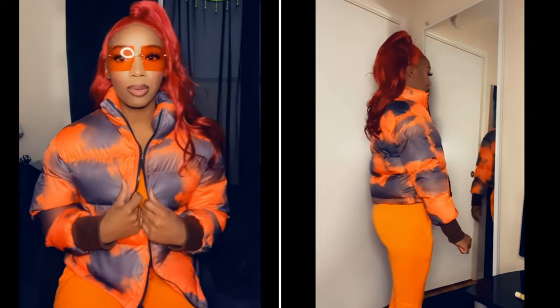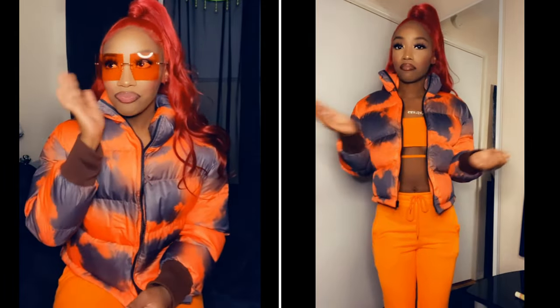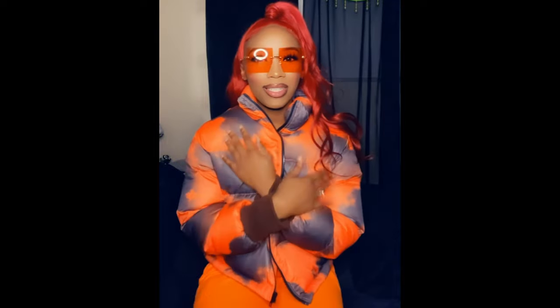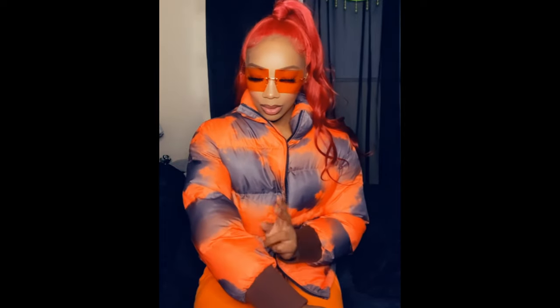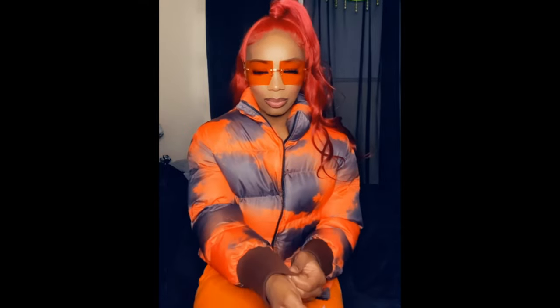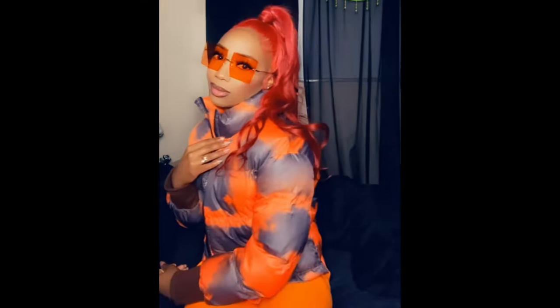This is nice. It's puffy. It's soft. It's not itchy to the skin. It's like a sleeping bag material, but it's nice. It feels good on your skin, though. And the puff is definitely there. It's two-tone. I like how it is orange, and then it got gray in there. But the sleeves look like they're brown. It's kind of weird, but let's check this out. Fire. I like it.